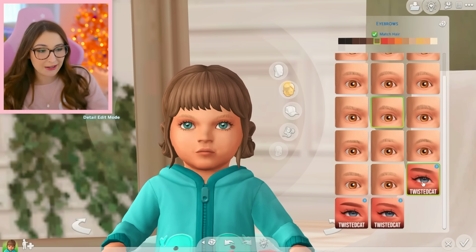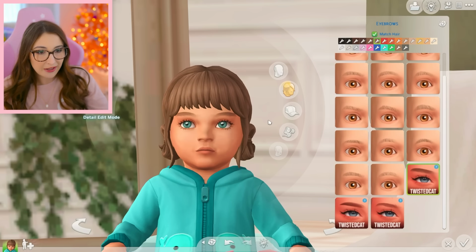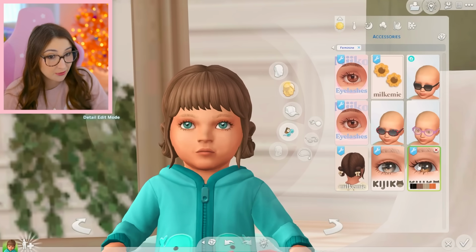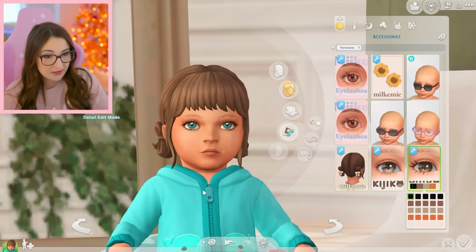The eyebrows that I downloaded, you can put them on infants. Why? They're like so far apart. I was not expecting that. So if I wanted to, I could really double up the lashes. And what's stopping me, honestly?